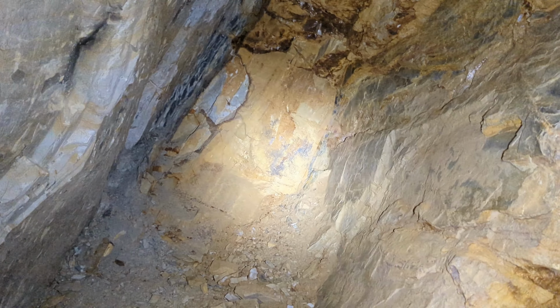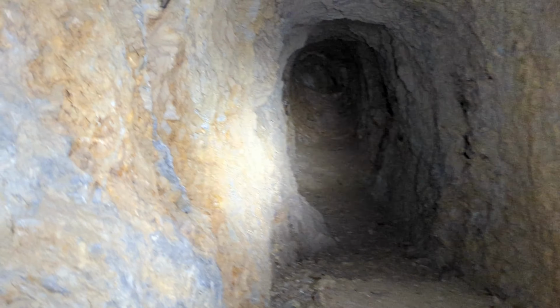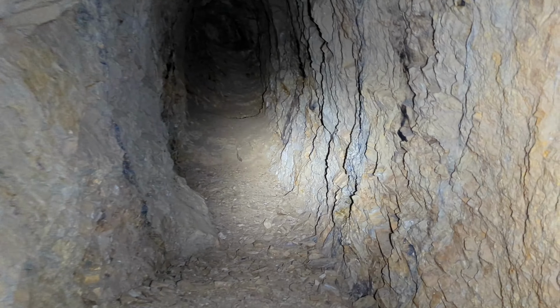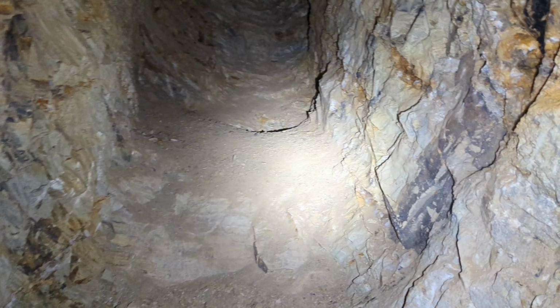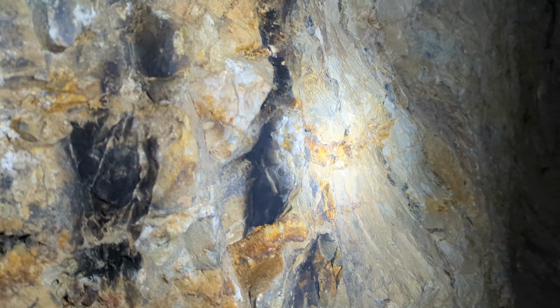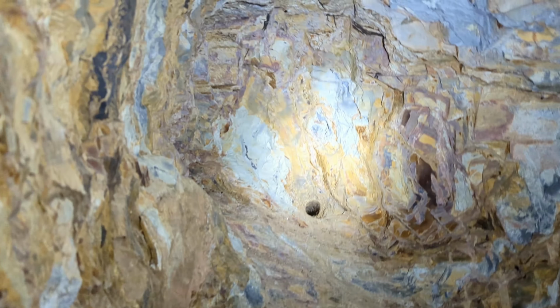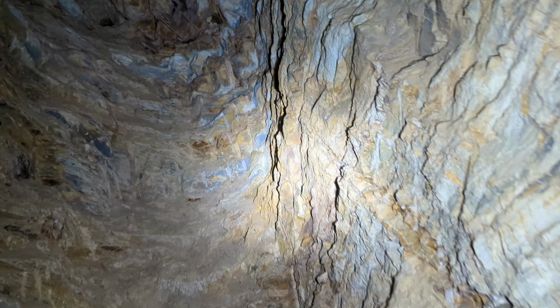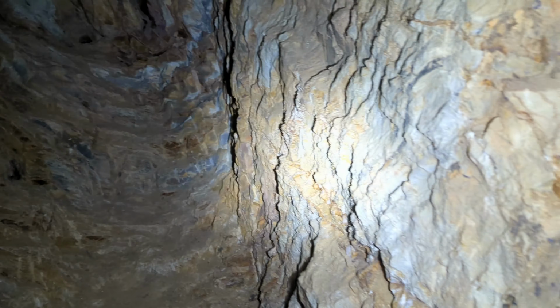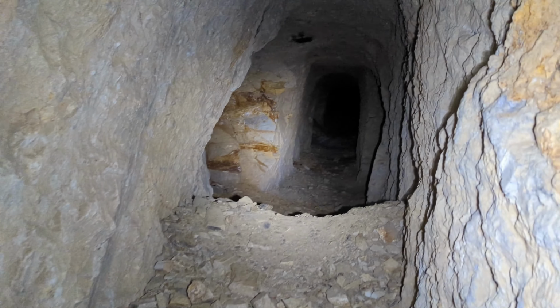Certainly doesn't go far at all. Bit of backfill in here. Drill hole there. Just getting ready to blast. Never happened though. Well, turned out to be a bit bigger than I was expecting. It's always a nice thing. We've been having a crouch for a little bit of it as well.